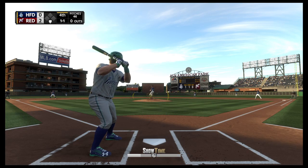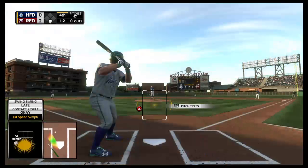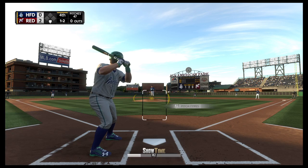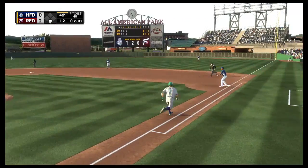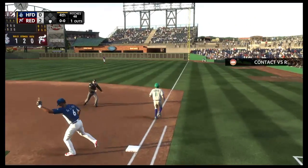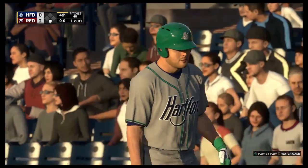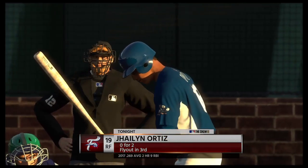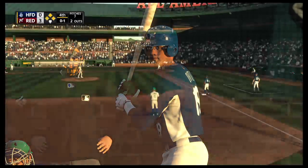The 1-1. Swing and a liner. Just foul. The 1-2. On the ground to the left side. Oh, what a stop on the slide. Touche, sir. Ready once again, Jalen Ortiz. He's 0 for 2 thus far in this one.